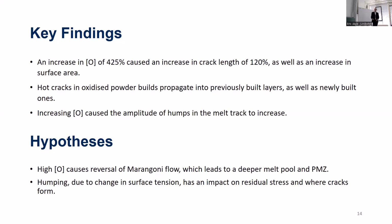As for the humping, I think this is pretty much due to changes in the surface tension, poor wettability, essentially. And this, again, has an impact on the ability of the material to withstand that residual stress and has the knock-on effect of causing the cracks to form.